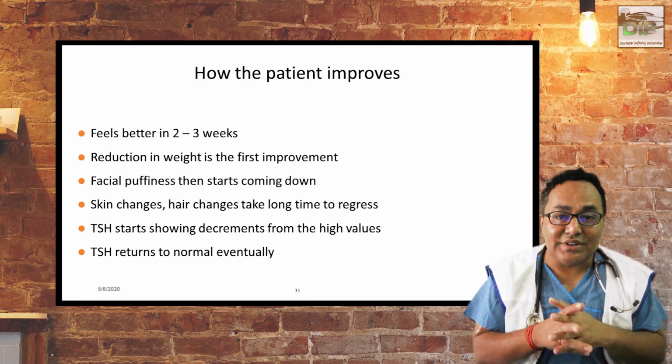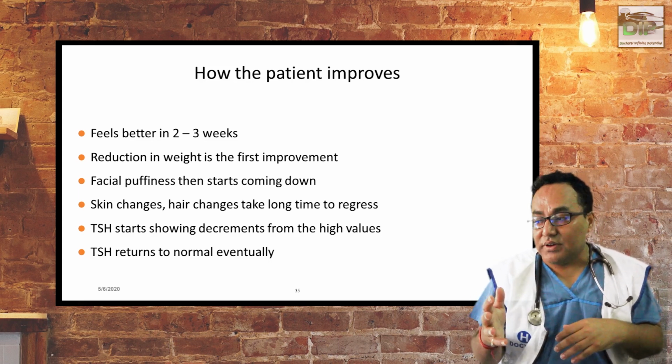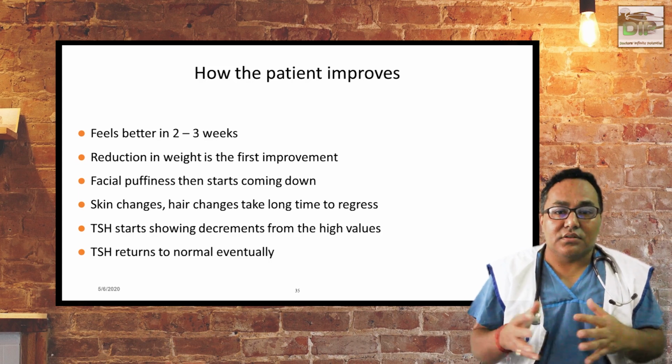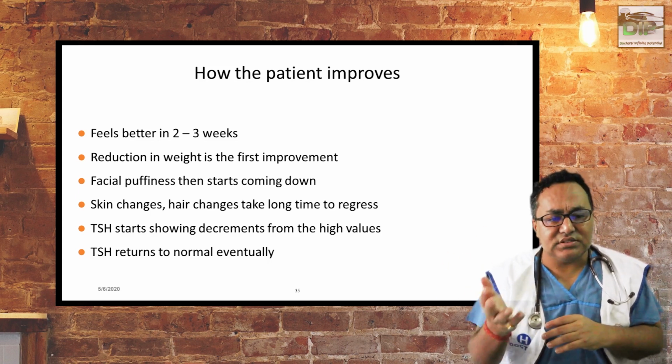The weight gain in the hypothyroid patient is due to the accumulation of glycosaminoglycan fluid in the subcutaneous tissue. So there will be a decrease in weight of only around 3 or 4 kg. Okay, not a drastic 10 kg. And after weight reduction, they can have a decrease in facial puffiness, skin changes, and like that.